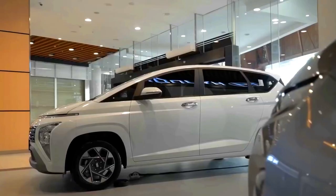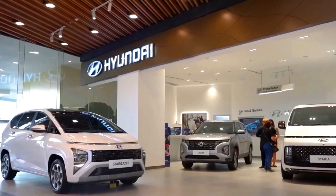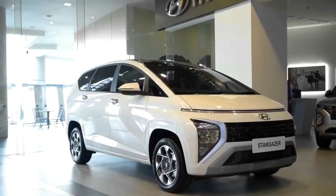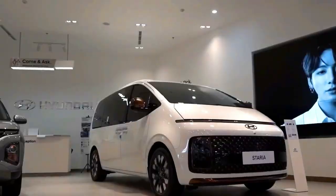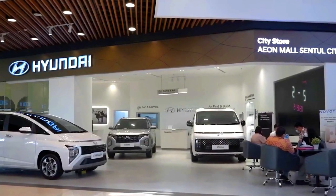The Mitsubishi Xpander, meanwhile, is 4,595mm long, 1,750mm wide, and 1,750mm in height. Its wheelbase then spans 2,775mm, and it also has a ground clearance of 225mm.